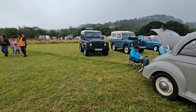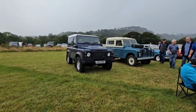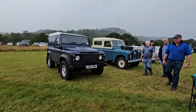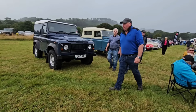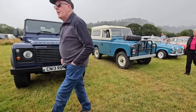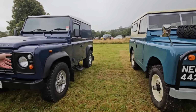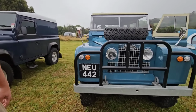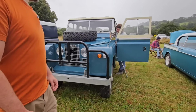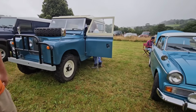Heading to the back row where all the cool kids hang out. It's nice to see a 2013 Land Rover compared with one from the mid-1960s by the look of it. Shows you that body-wise, not a lot changed, even if quite a lot changed underneath. Got coil springs versus leaf springs and a very different mechanical package as well. That'll be a Ford Puma engine Land Rover on the end there.